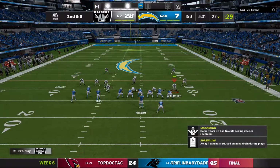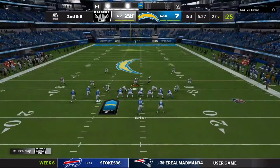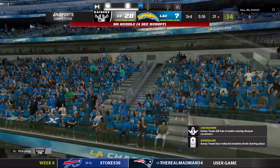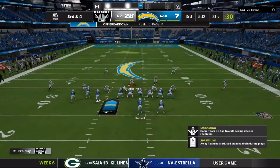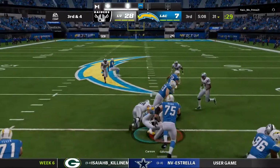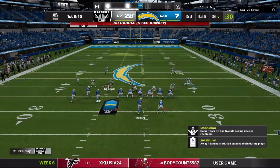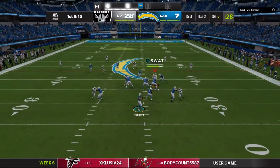2nd and 8. They stay on the ground. Again, it's Carson, and he powers his way up past the 30. This offense in desperate need of a conversion as they come up on 3rd down. Now it's Carson, and he's able to get the first before he's taken down at the 36. So from the 36 now, 1st and 10. Play action. It's Herbert.